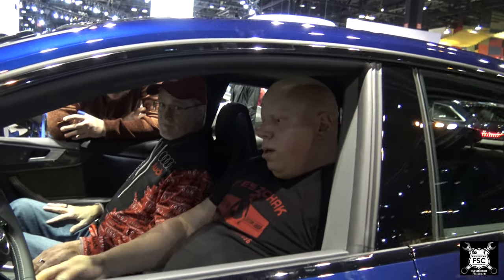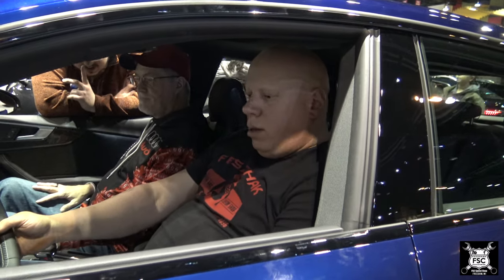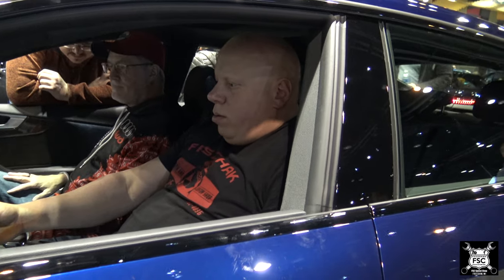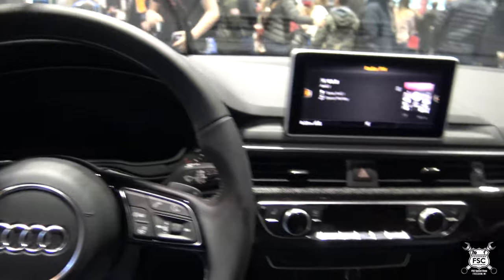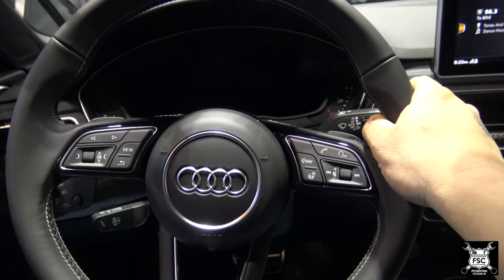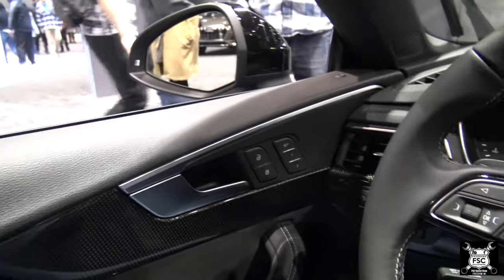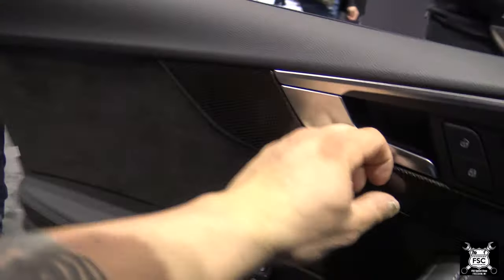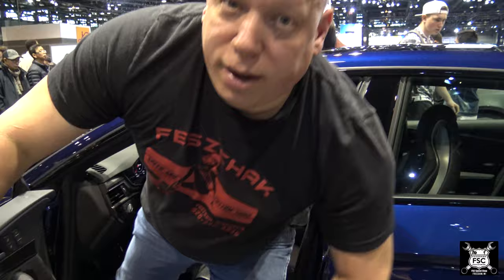How does it feel inside? I'm a little old. The seat stretchy. Grabs you. The seat actually grabs you. It's got the bolsters right behind your back. Grabs you pretty good. Nice. I like this screen control. Definitely grabs you when you get in it, I'll tell you that.